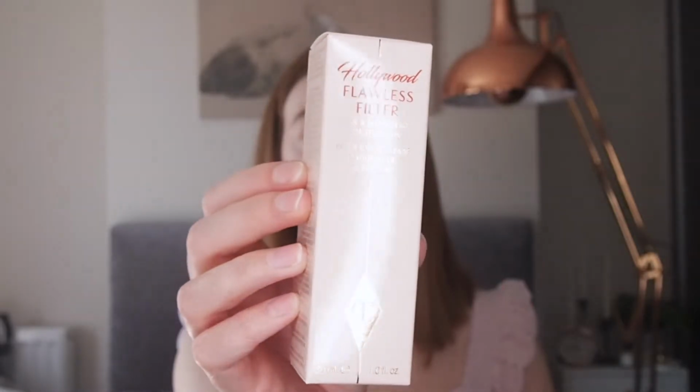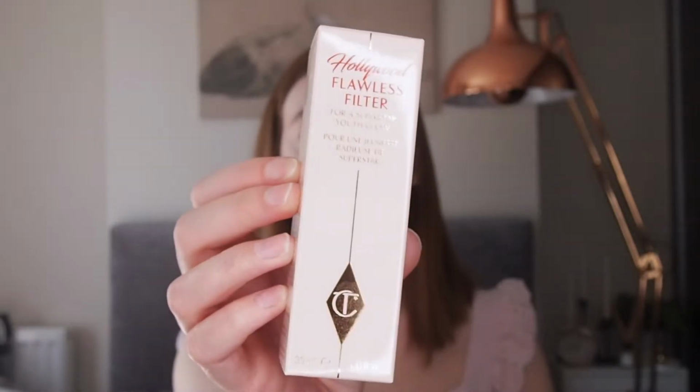So yeah, today's video is all about Charlotte Tilbury's Hollywood Flawless Filter. So this is the box that it comes in, and this was actually £34, which is around the same price as her other foundations that she sells. But bearing in mind this isn't actually marketed as a foundation, it's more of a, I don't know, we're gonna find out, but I think it's more of a BB cream, CC cream kind of situation.